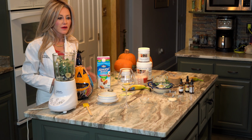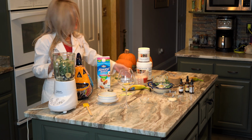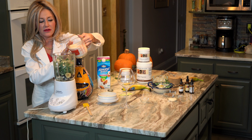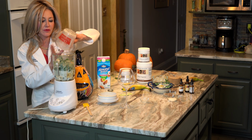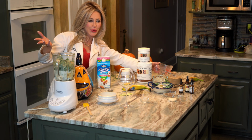Then we will add our milk. And if people choose, they can add water at this point. I like it a little thicker with the milk. This is almond milk, organic almond milk. You could use coconut milk or cashew milk or water as your preference.